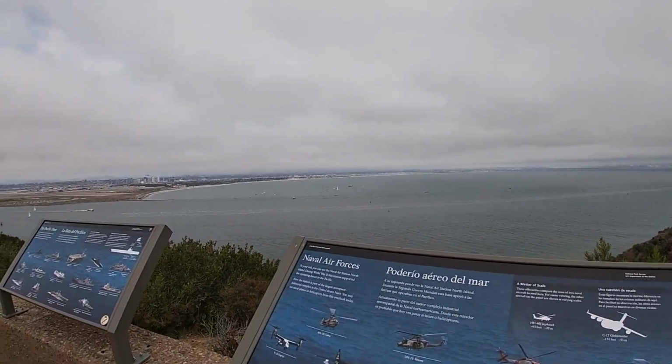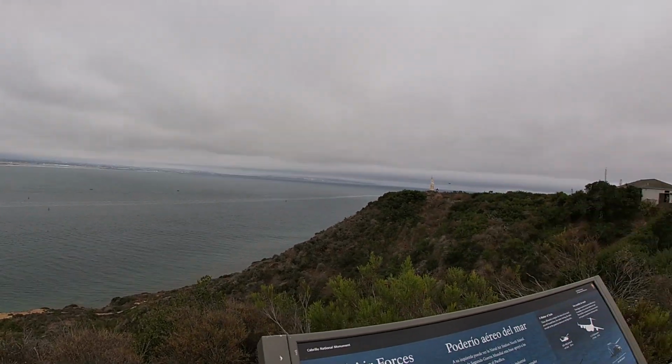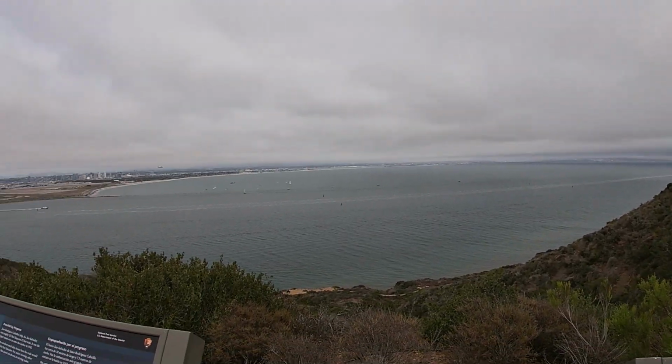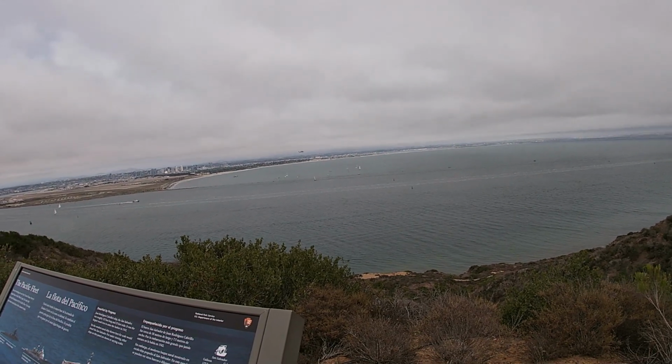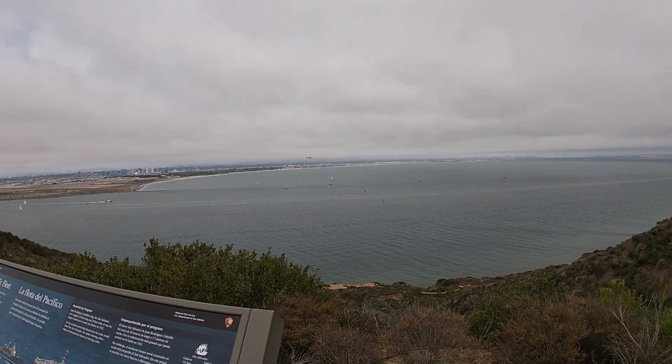Wow, look at all these helicopters that are flying. What is going on? We've been seeing these all day today. There's one over there. There's one going in each direction. They're like military helicopters or Coast Guard helicopters. I wonder what's going on.